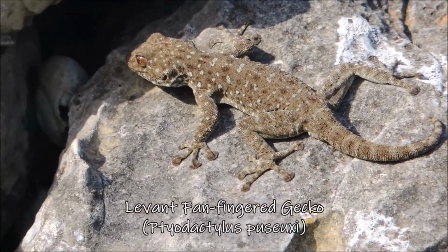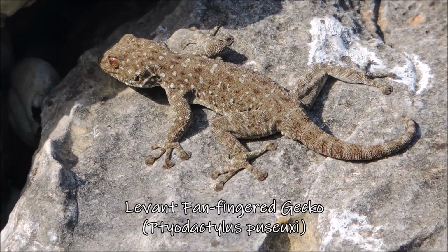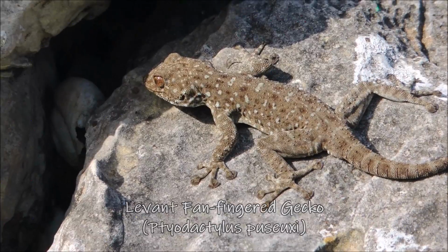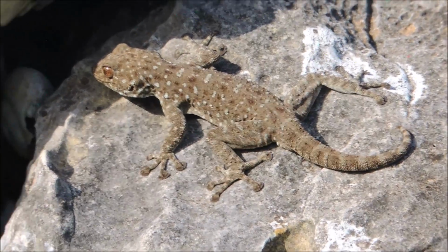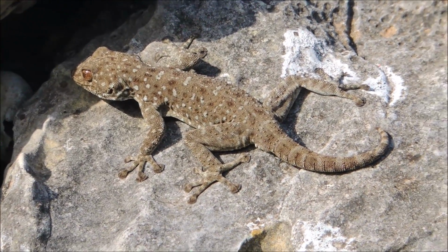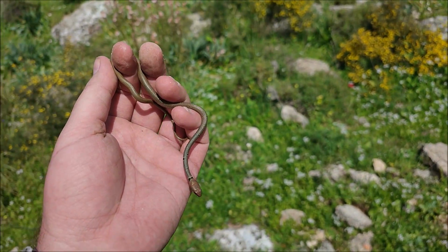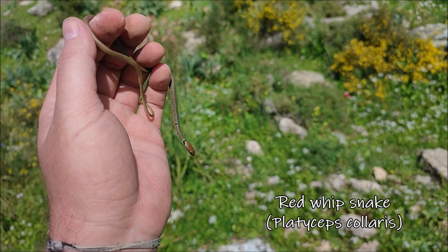And another big guy enjoying the afternoon sun. It's a fan-fingered gecko. It's a chubby one and quite a big adult. It's spotted us already and tried to hide, but it's still sitting there so we can take some in situ shots.